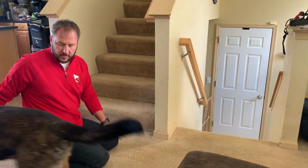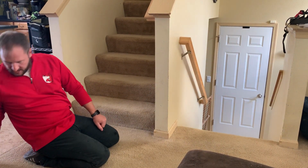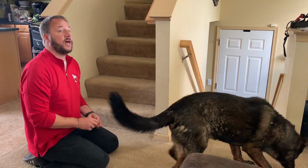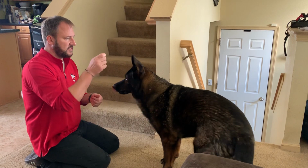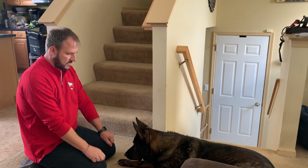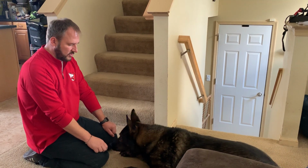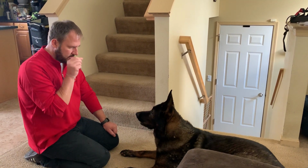So this is a form of operant conditioning, buddy. So come here. He either does what I want and gets a reward, or nothing happens. There's no punishment. Sit. And it's very natural for them to objectify the treat, and they stare at it like he is now. So I'm waiting for him to look at me.